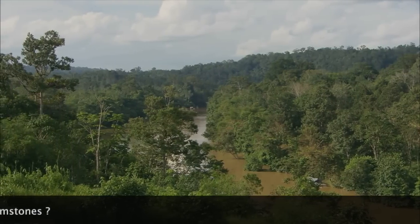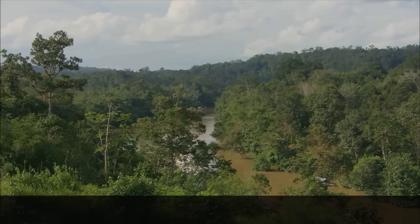In letting the diamonds leave the forest of Borneo, did the Dayak shamans not want to heal our disconnected and futile world?